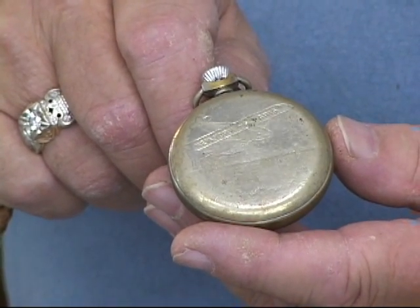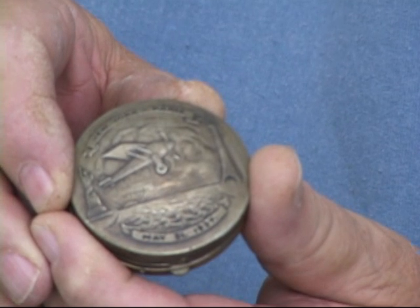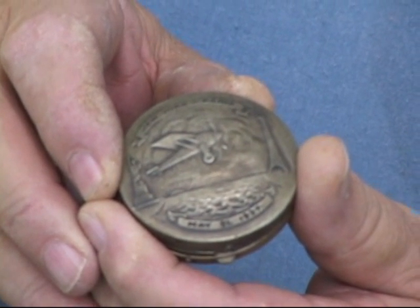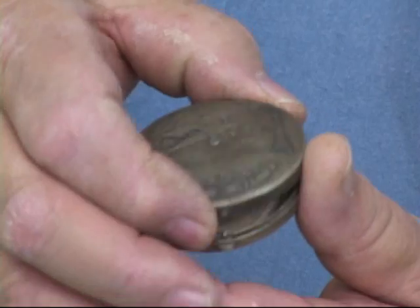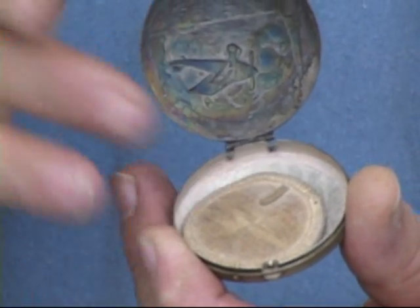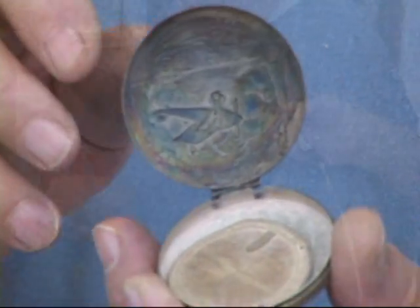Here's a silver woman's compact. You see the airplane on it right here? And what does it say? It says May something or other, 1927. See, women, I don't know what you call that. That's when they powder their nose. That's right, powder their nose.